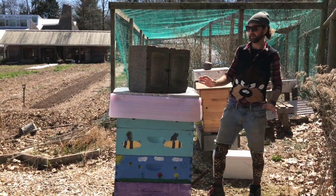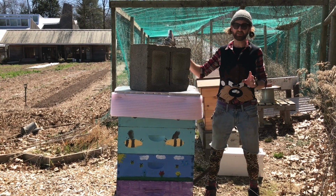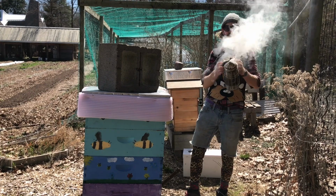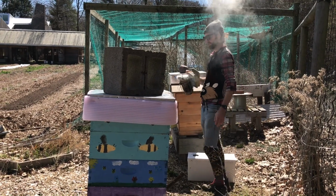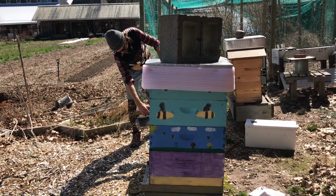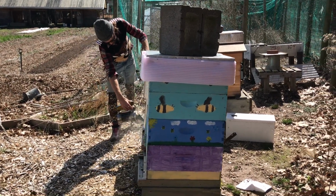So, about to go in. I got a few tools. I want to show you what I've got. I got my smoker, of course. We're gonna use this to knock on the door. So why don't I actually knock on the door of the hive right now, let them know I'm coming. I'm gonna puff a little smoke in there. All right, ladies, I'm coming in.